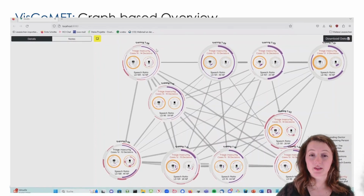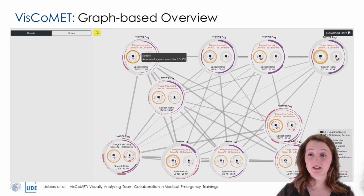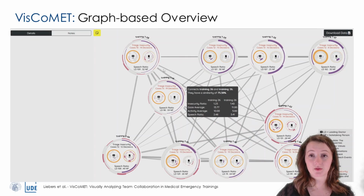Hovering over the visualization displays more details in a tooltip. By selecting an edge, details on the similarity between sessions are opened. Tables on the left side of the view display all encoded values of the selected training nodes.